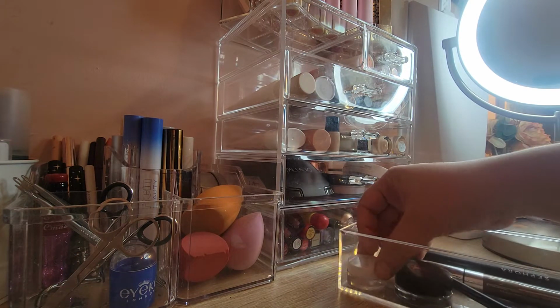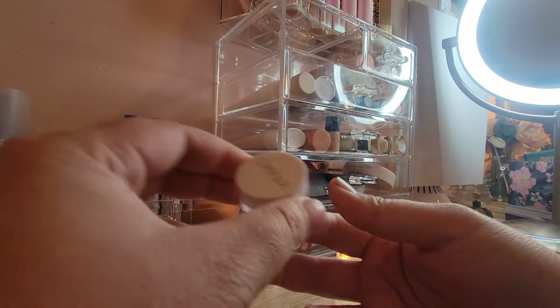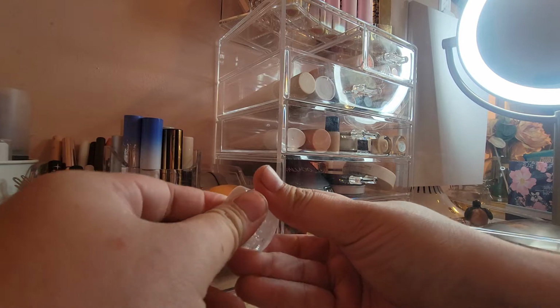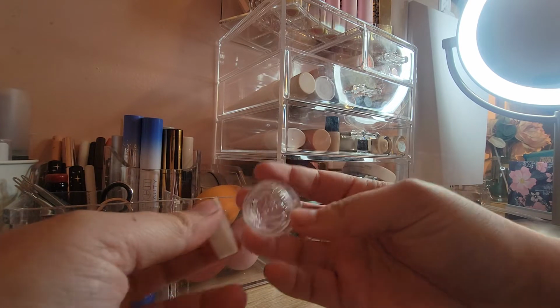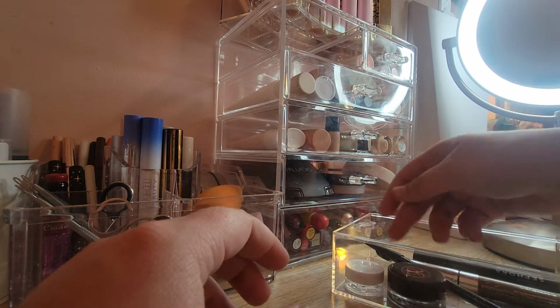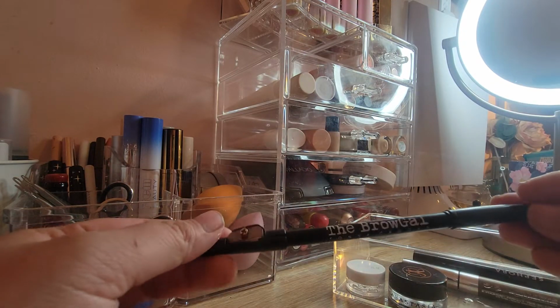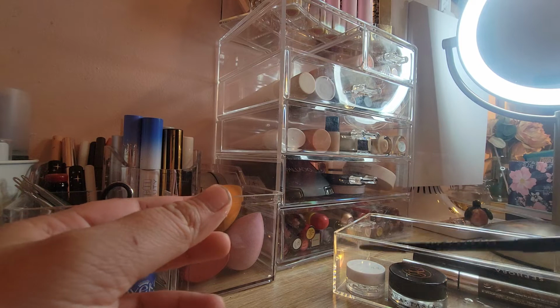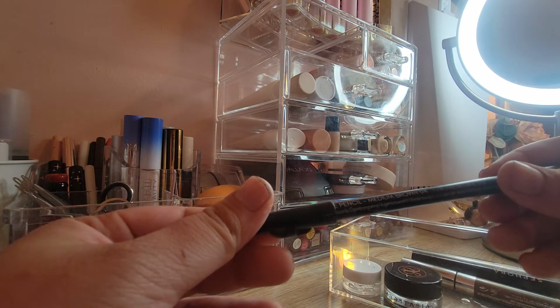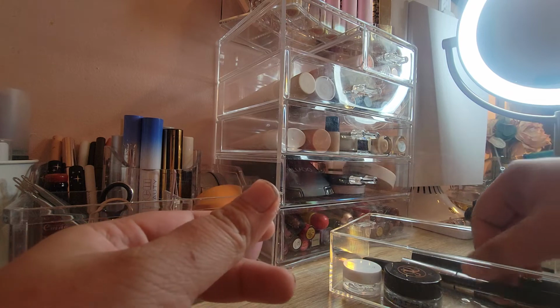Okay, and then in here, this is just a little sample jar that was at Belk's, and I just got it and put some gel in it. It's like hair gel, but I sometimes use it for my brows, so I'll keep that. This is the only brow pencil I have, so definitely going to keep that. I do like it. It's by the Brow Gal in medium brown 04.